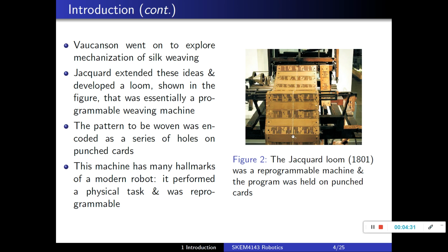These are the early generation of computer programming, where based on these holes, the machine will carry out tasks in a certain way. So the patterns to be woven were encoded as a series of holes on punched cards. This machine has many hallmarks of a modern robot. It performed a physical task and was reprogrammable. So this is our early definition of a robot. It has to perform a certain physical task and it has to be reprogrammable.